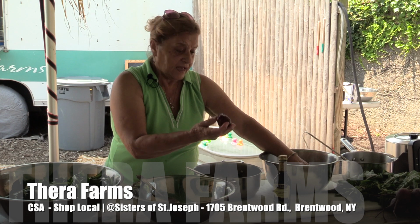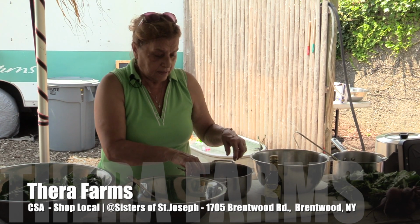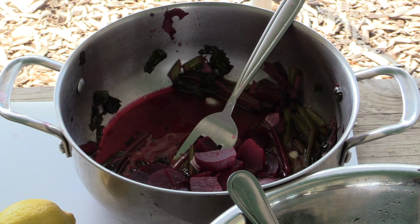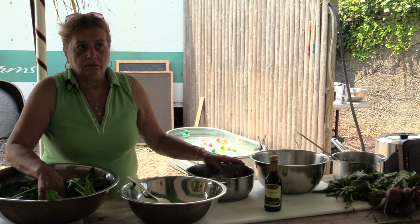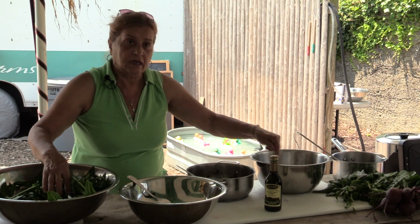And now the beets here. I put the head first when I clean, and the top of the head I put the leaves. The leaves, you never throw away. The leaves are better than the head. In Greece, they sell the leaves differently, and the leaves cost more than the head. When my children were small, they fought over the leaves, not over the head.